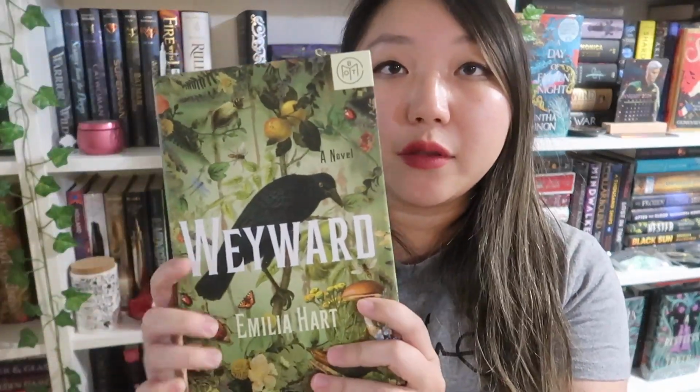For this book of the month pick, I want to say this book was one of the nominees or won the Goodreads Choice Award, because I decided to go with Wayward by Amelia Hart. This is a book of the month book, as you can tell from here and here, but I have no idea what this book is about, I just heard really good things.